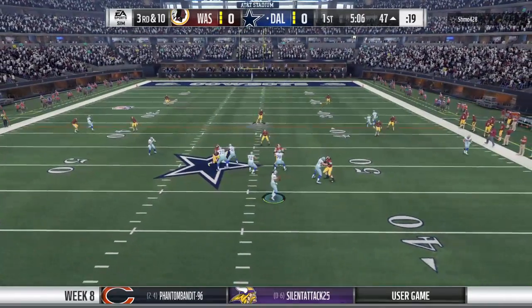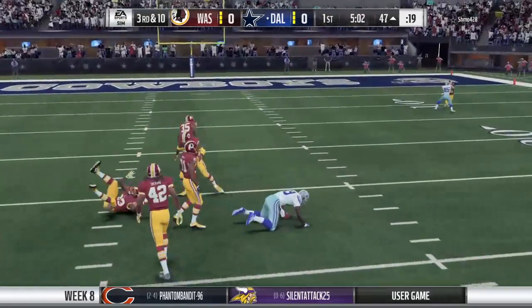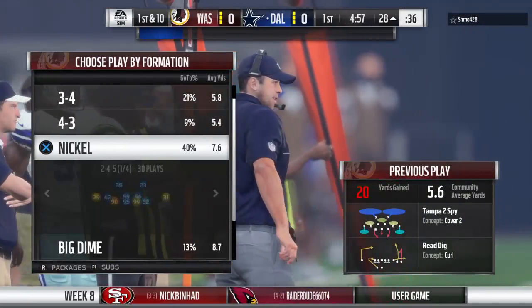From the shotgun, it's Prescott. Over the middle, complete. It's Norman. It's a gain of 20 and picking up the first.